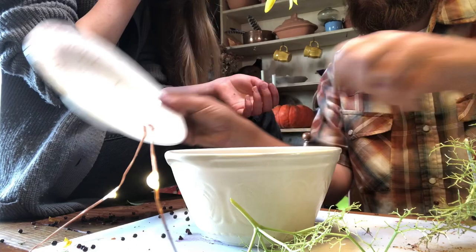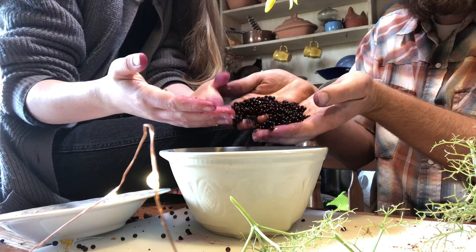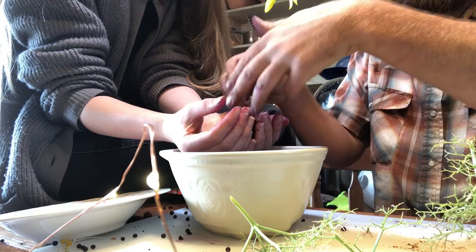Pretty good harvest. Wait, I want to see your hands. Oops. Yours are very purple.